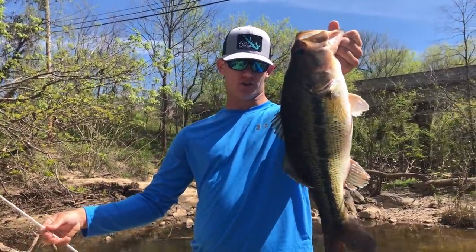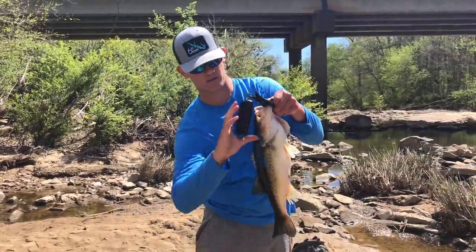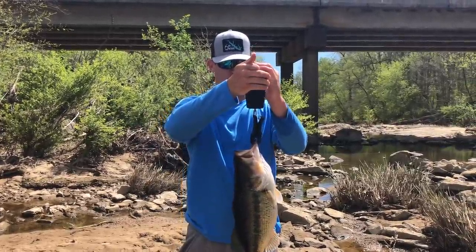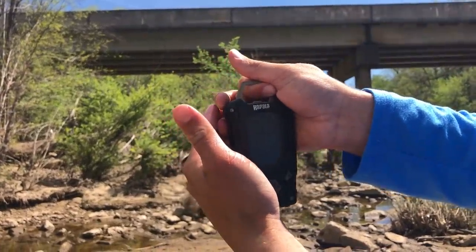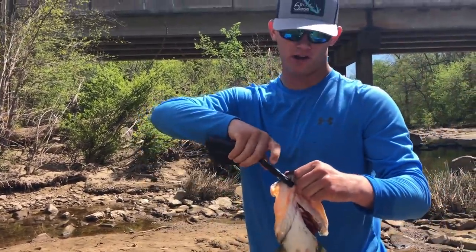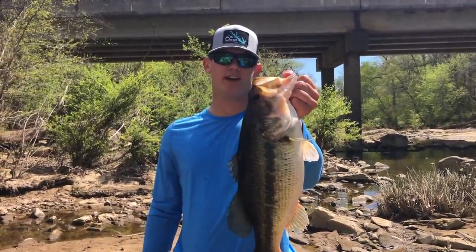We gotta go ahead and get this girl on the scale. Definitely over 4, might even be a 5-pounder. I'm not really sure. Looking like 4.5 pounds. 4.6 is what it was reading for me. Looking at 4.58, so we've got a little bit over 4.5 pounder. That is a river giant right there, guys, on the bed.